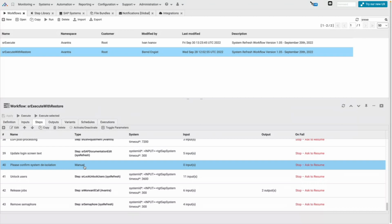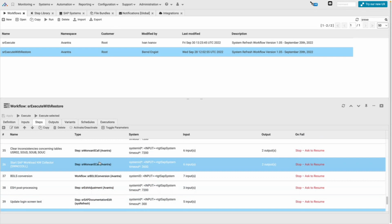What is isolation, by the way? If you are restoring data from production to quality assurance, you need to make sure that the quality assurance system doesn't interfere with anything which is normally only supposed to be run from production. For example, the production system has interfaces, RFC, and so forth, to third-party systems. And the de-isolation is being done by certain steps here.